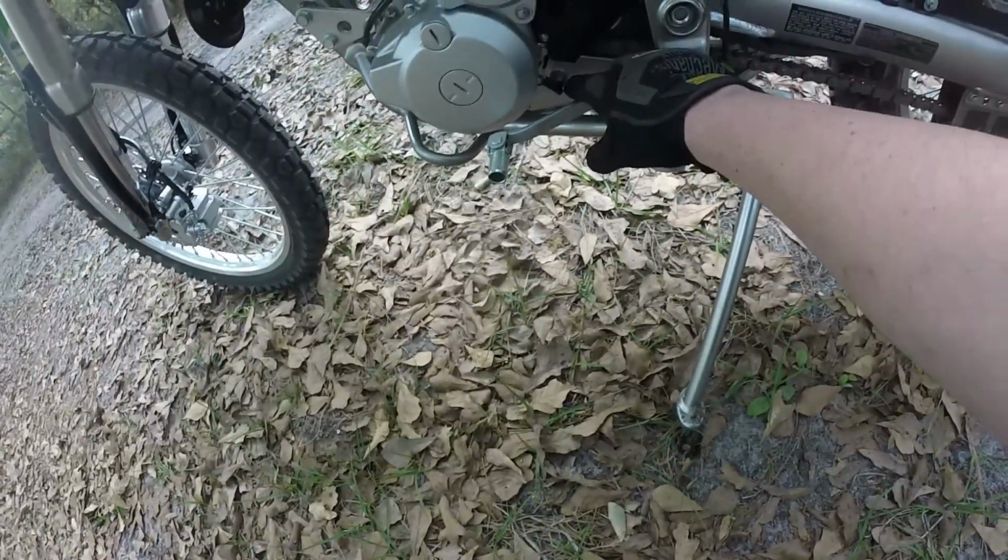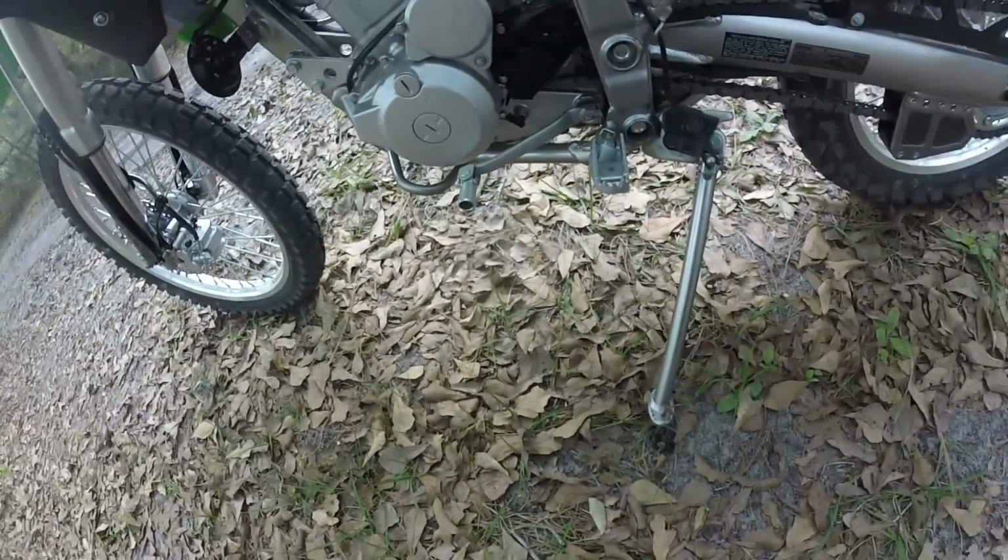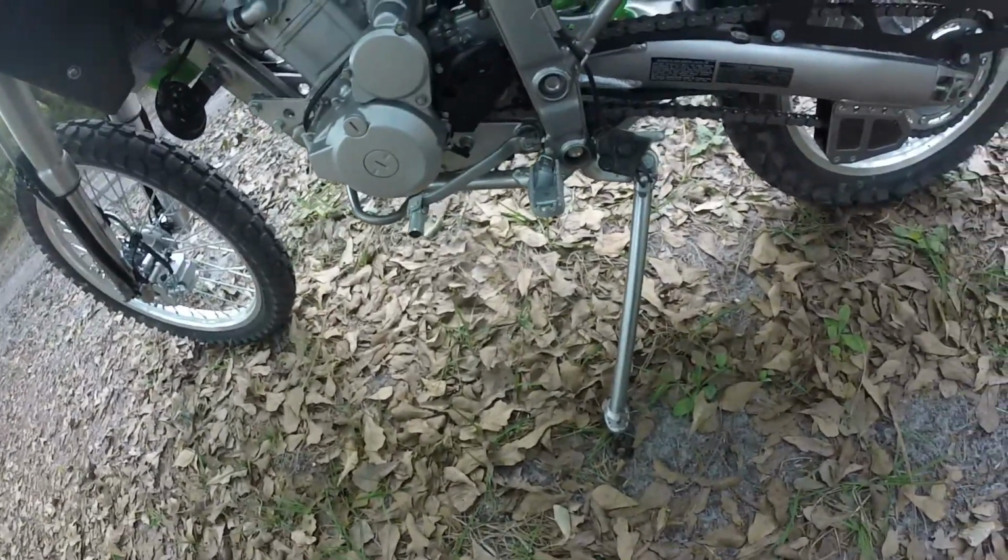Gonna guess this is an oil level sensor. Again, what's it gonna take to rip that off? Gotta have a bash plate that covers those things.